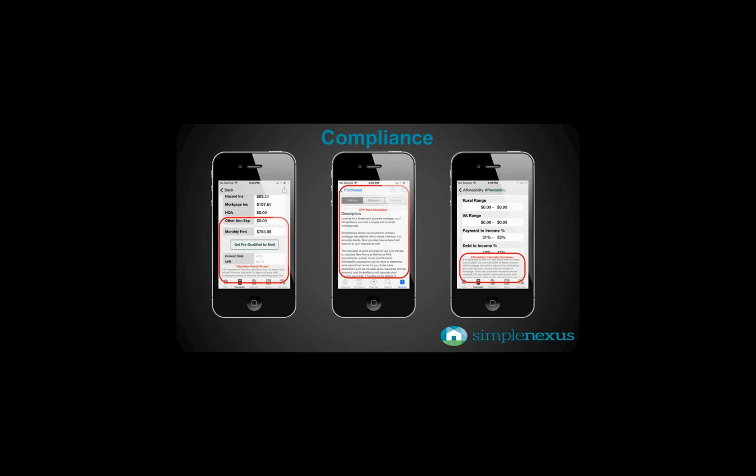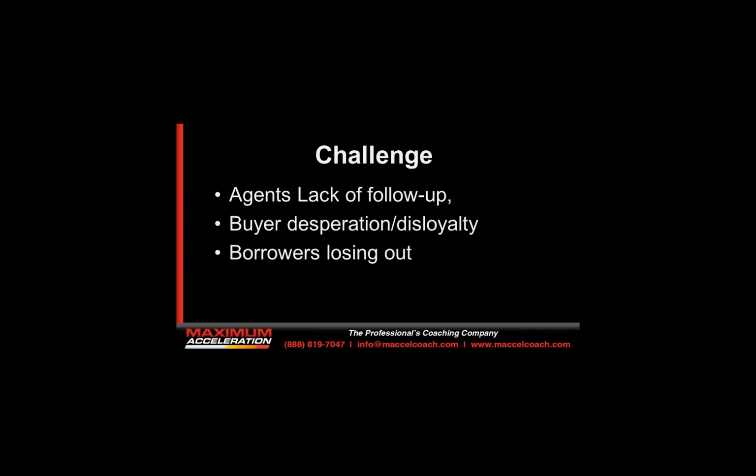Here are some other screenshots of compliance, just showing an app that we did for a company that's branded a bit, and it has disclaimers and an app store description and things like that. Right. So a couple of quick things I want to say, and I'm going to back up to that last slide.